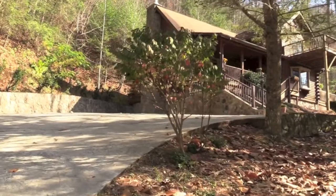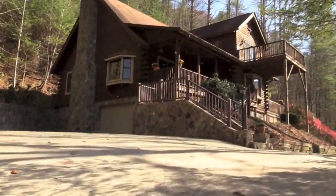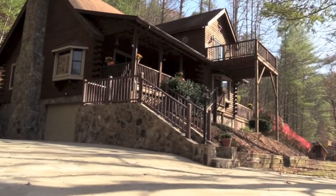This beautiful custom-built cabin has the master bedroom on the main floor and a second bedroom on the upper floor with open loft area.